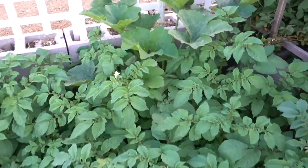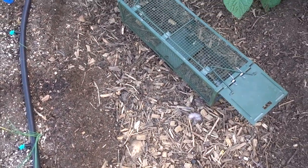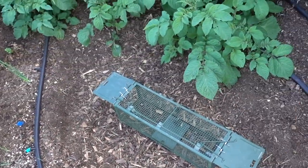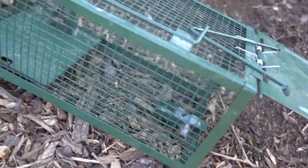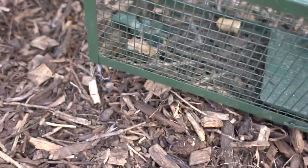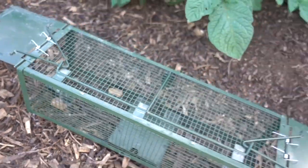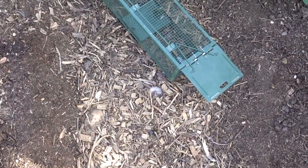That's so cool. You can see these are our mouse traps that we have had the most success with. We've had other mouse traps, but these live traps are pretty good. And then we put alfalfa pellets in there. You see that alfalfa pellet? Can't focus on it too well. There you go. But again, these are the rows here.